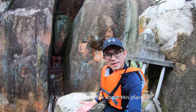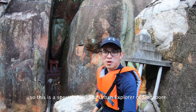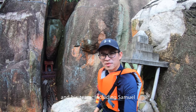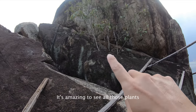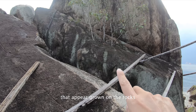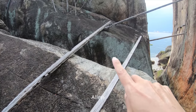I just by chance knew about this place through Urban Explorer of Singapore. So this is a special thanks to Urban Explorer of Singapore, especially Azzy and his team, including Samuel. So what you see behind me now is probably icons that have long been forgotten. It's amazing to see all those plants that have grown on the rocks. Right, it's absolutely amazing. And all these structures used to be part of the platform.